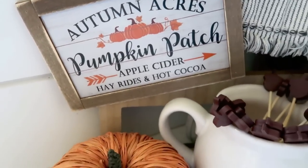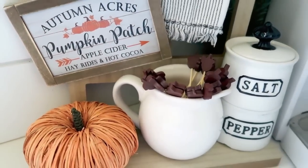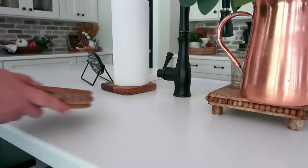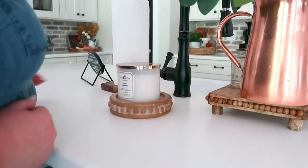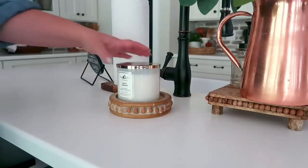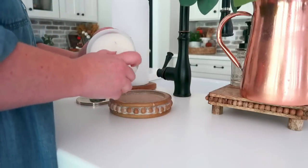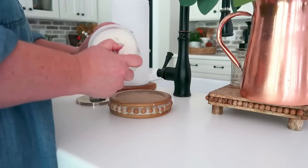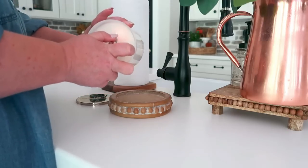No cozy decorate with me would be complete without a candle, of course. So I'm bringing in a candle I purchased last year during the candle sale at Bath & Body Works. This is white pumpkin. Like I said, I'm not a huge pumpkin fan, but this one just smells absolutely delicious. It's very sweet smelling, so seems appropriate. I also love the colors, and I'm putting it here on this wood beaded riser from Hobby Lobby.